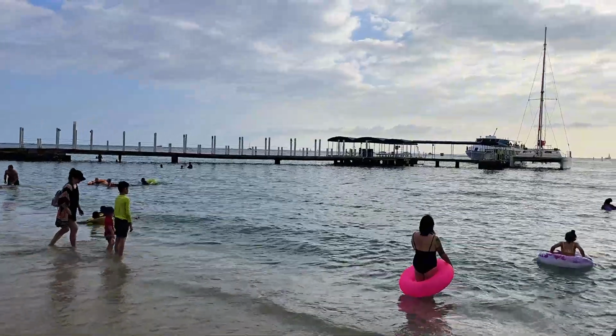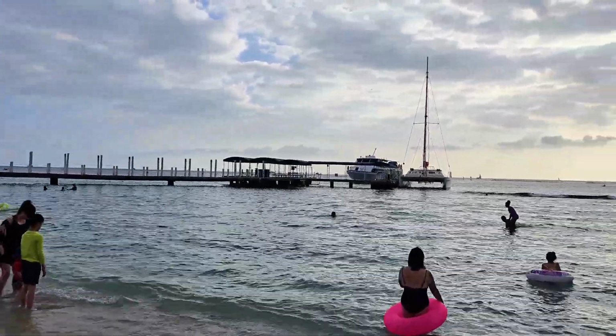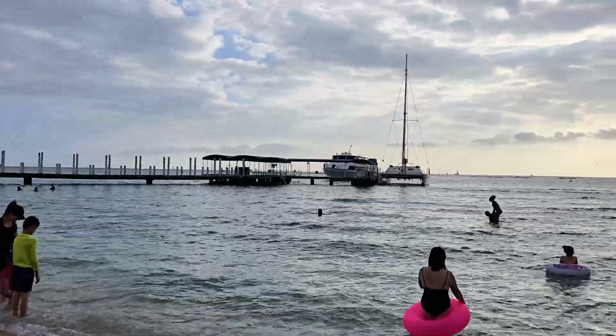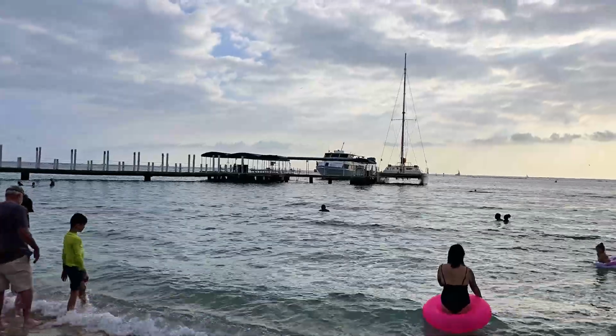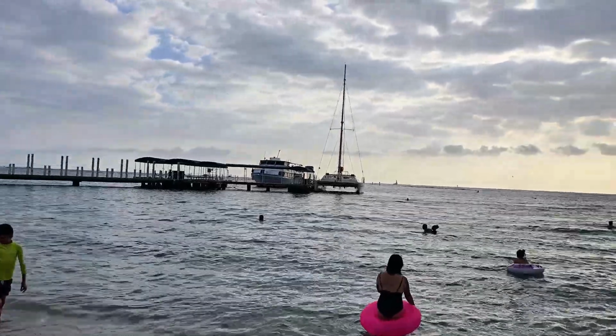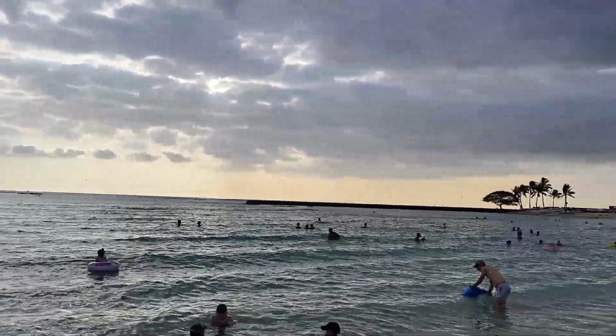In terms of beauty, this may not be the most stunning beach on Oahu. If you are looking for powdery sand and postcard-perfect scenery, places like Lanikai Beach or the North Shore offer even better options. But what makes this beach unique is its convenience and family-friendly atmosphere.